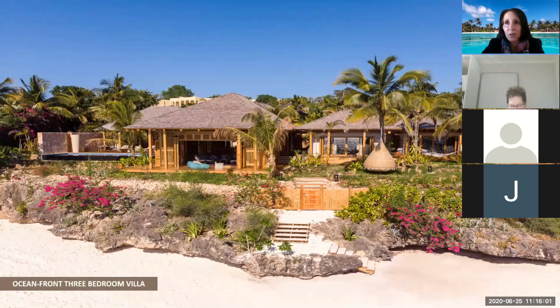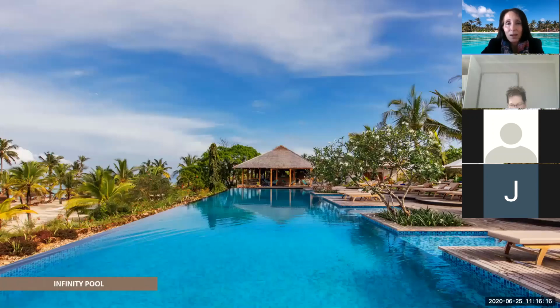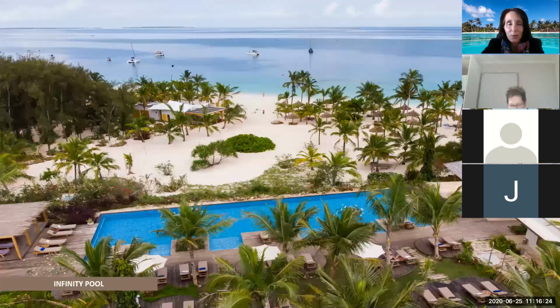We also do have security on the beach to ensure the privacy of the guests staying not only at Zuri Zanzibar, but also in the 3-bedroom villa. This entire photo shows you the 3-bedroom villa. This is our infinity pool, which is very close to Maisha restaurant and bar. And this photo shows very nicely how deep the beach is, like I've mentioned before.